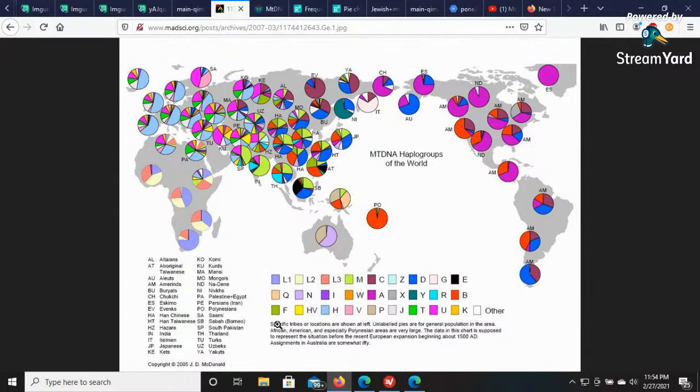Okay, notice the F here. This is still the Asian Semitics, or the Semitics in Asia. See this light green color here, which is a huge population in Asia, but it's Semitic. But it's not necessarily Jewish. The Jewish mitochondrial DNA is what has the HV, H, J, T, U, and K, as you can see in Europe here. And this H is the majority of Europe. The H and the HV, majority of Europe has the Semitic mitochondrial DNA.